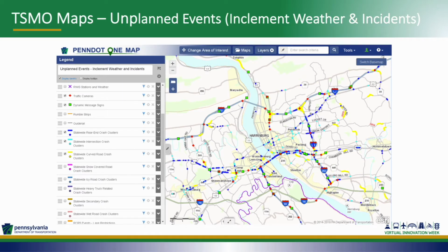Our third screenshot here is for unplanned events of non-recurring congestion related to incidents and inclement weather. One of the layers shown here is for safety improvement locations, like where guide rail and rumble strips would be applied. We have crash clusters for rear end, snow and ice related incidents, curved roads, and heavy trucks. We also have RCRS incidents. We have locations showing where RWIS, the Road Weather Information Systems, are located, and of course the ITS assets.